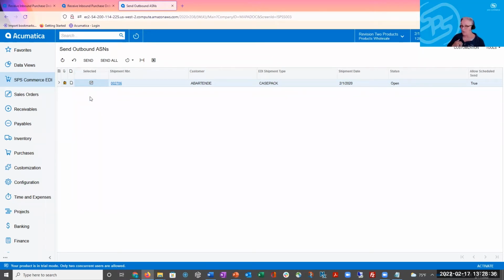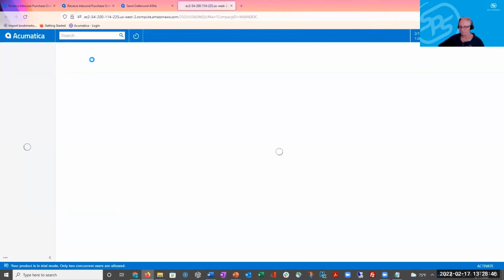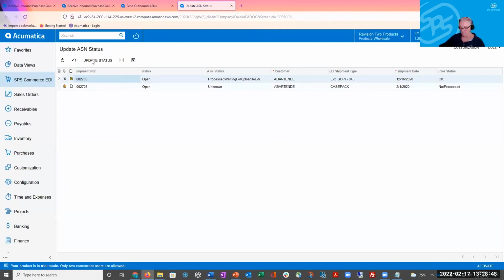But if you're a little bit of a control freak like me, you can let these stack up during the day and then just come in here and send all, and it will select all of them and send them. So I'm going to go ahead and click on send. It takes me right to the update ASN status, which is perfect because this is where I want to be able to update status and make sure that the ASN actually made it through the cloud and pushed up to the network.